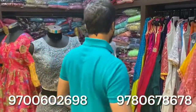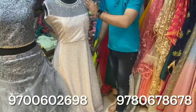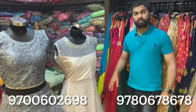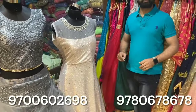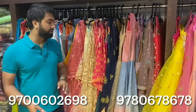As you can see, this is a glitter fabric design. L and double XL sizes are available in this, and this is a botanic design coming with handwork on it, and there's a good flare in it. This fabric is also a very running and hugely demanded fabric in the current situation. So you can also call us for this. This price is 1499 retail, and if you wish to buy wholesale, definitely contact us.